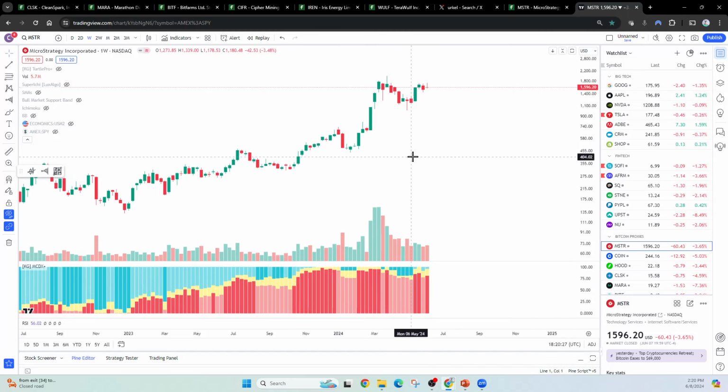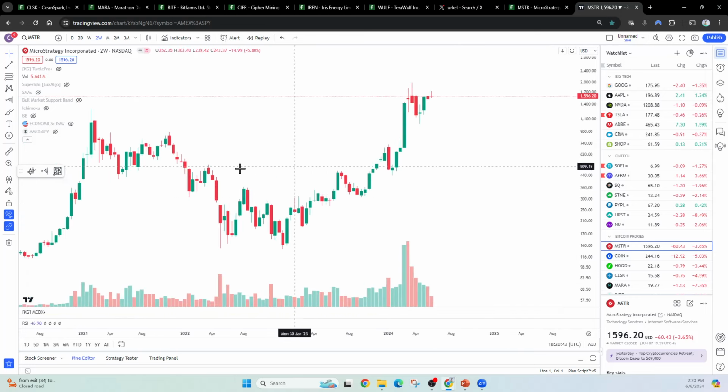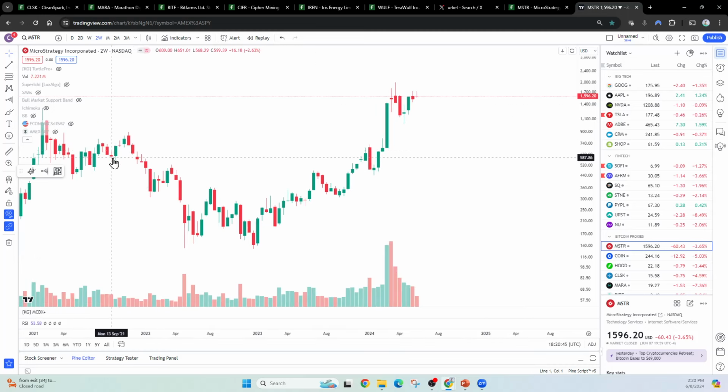Now, the question is going to be, why did we end up getting stuck up here at around 1700 for such a long time? When you say a long time, you're really talking about just a few weeks. So for the impatient people, let's talk about the resistance and support levels and why price is getting stuck right up there, right?